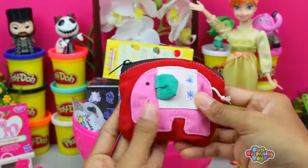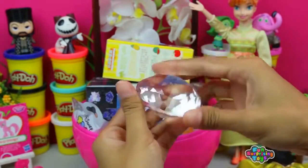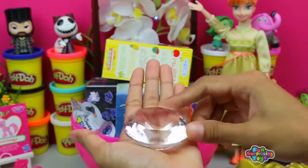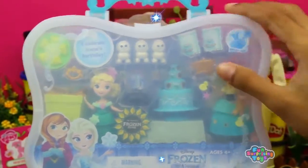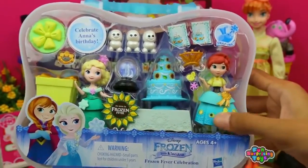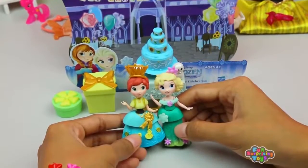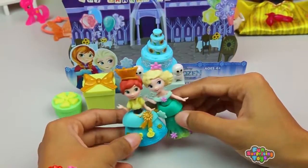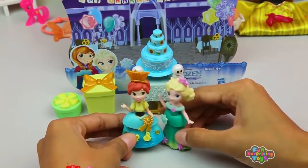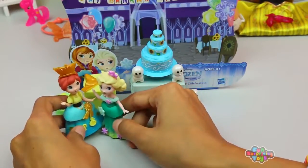Now another big surprise, the second magical elephant. Magical gem, what do you have for us today, my friend? Abracadabra, we got Frozen Fever, Anna's birthday celebration playset. Awesome. Check her out. We got here the sisters themselves, ready to party all day and all night like it's 24/7. And she has her crown on, ready to open the gifts and dance the night away.